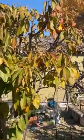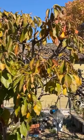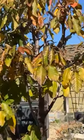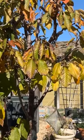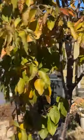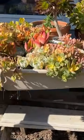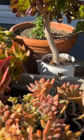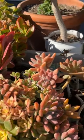Same with the cherry tree. It's never really gotten big, and we don't get a lot of cherries off of it. But I want to get rid of some of these upper branches and try to form it into something a little bit more usable. Succulents are doing amazing. We had some rain, so now you're getting a lot of sunshine, and they're just thrilled.